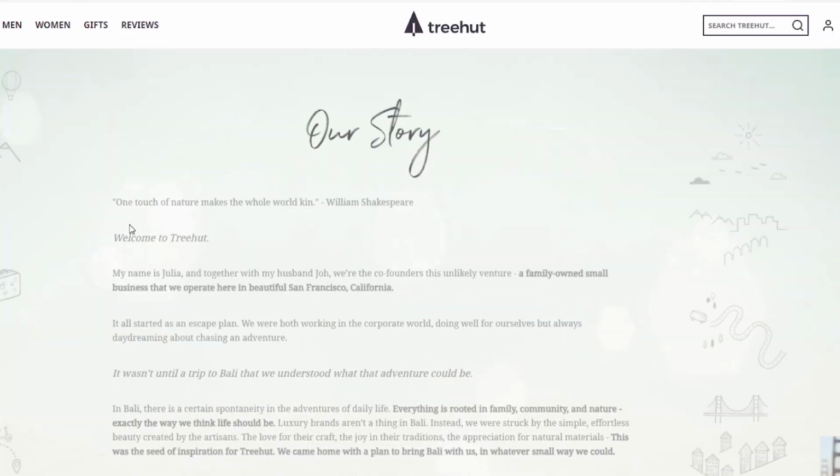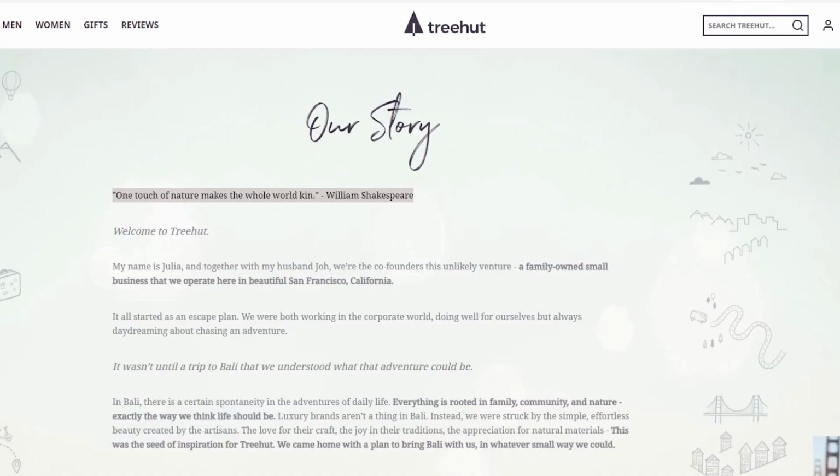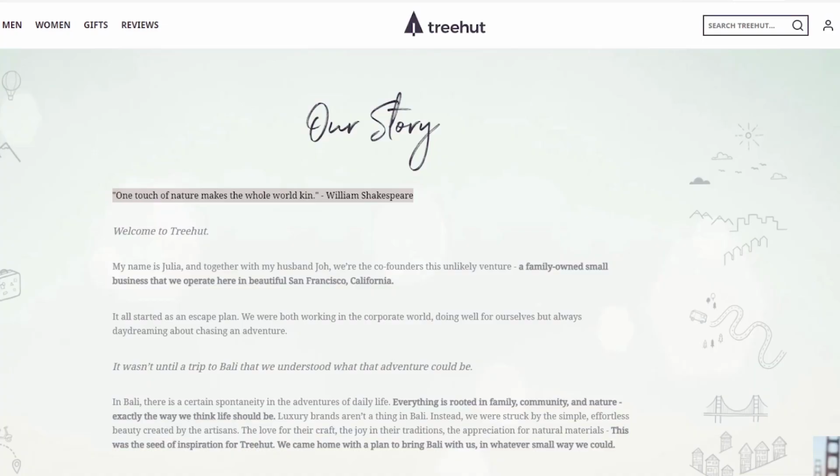It starts off with the quote, "One touch of nature makes the whole world kin," by William Shakespeare. Meaning that one touch of nature makes the whole world together as one sort of brotherhood. That's what Shakespeare tried to get out. So obviously nature brings the world together, and that is a beautiful quote for Treehut. I mean, these guys use parts of a tree to assemble the watches. That gives them a unique look, something that would attract people. But yeah, that's the story.